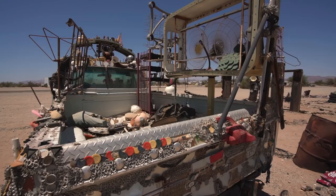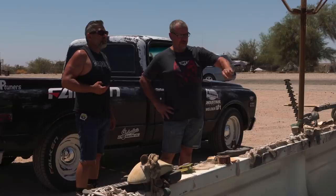It's got pennies all the way up the top, all the way around the door. This is insane.